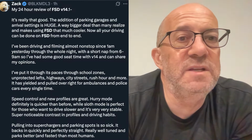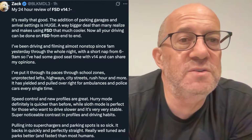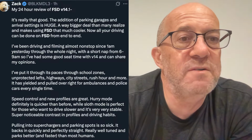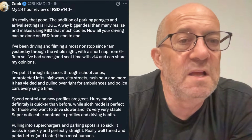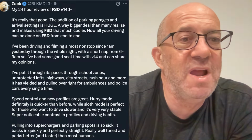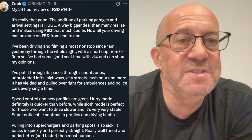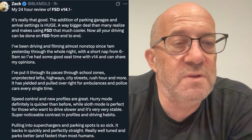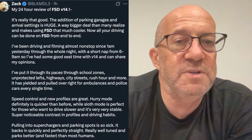It's really that good. The addition of parking garages and arrival settings is huge, a way bigger deal than many realize, and makes using FSD that much cooler. Now all your driving can be done on FSD from end to end. I've been driving and filming almost nonstop since 1 a.m. yesterday through the whole night with a short nap from 6 to 9 a.m. So I've had some good seat time with V14. I can share my opinions. I put it through its paces through school zones, unprotected left turns, highways, city streets, rush hour, and more.